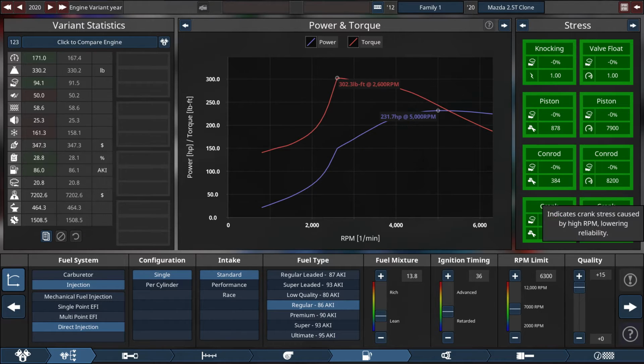But guess what? We have lost some horsepower and torque. We are now down to 231.7 horsepower and 302.3 pound-feet of torque. Now, that is a very similar drop to what you would see in the real life Mazda engine I was referring to. So, yes, the engine can run on a lower octane fuel, but it has to bring back the timing. The term used is to retard that timing instead of advance the timing. So, you're giving up some power.